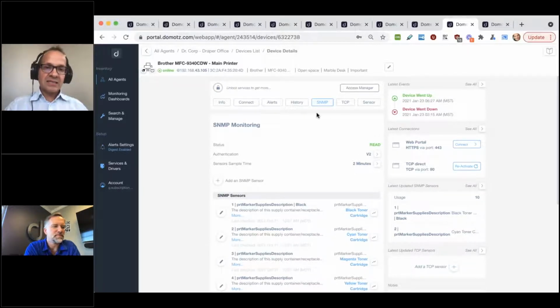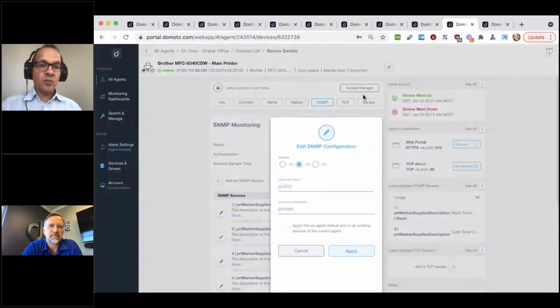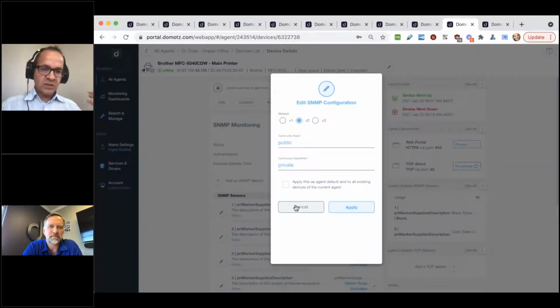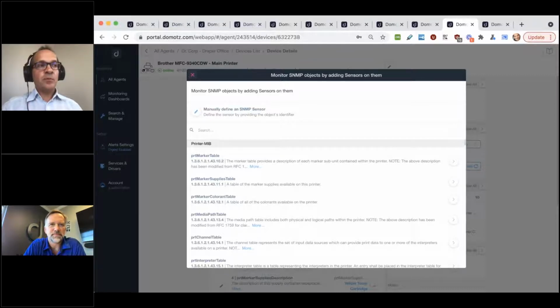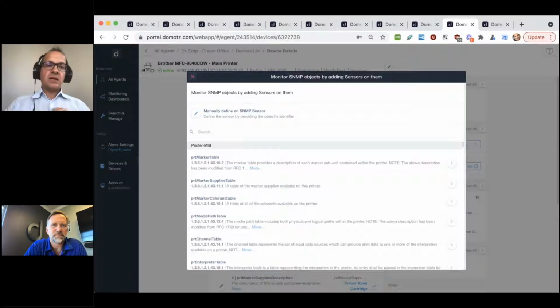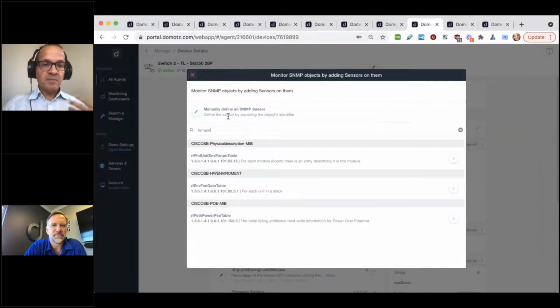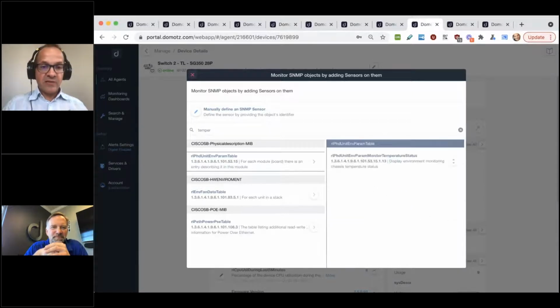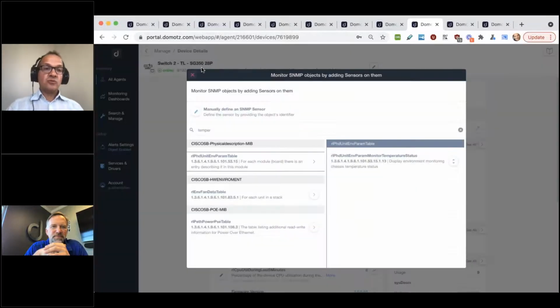Now it's much easier. Under SNMP, you have specific information about the status of SNMP on that server. You can change from V1 to V3. In the past, we only supported V2. And when you add the SNMP sensor, you will be guided to all the available MIBs for that specific machine. We still recognize that this is a printer. Of course, you have MIBs like, in a switch, you can monitor temperature. So this is an environmental parameter. You can see the temperature of the device, and you can easily add it to the system.